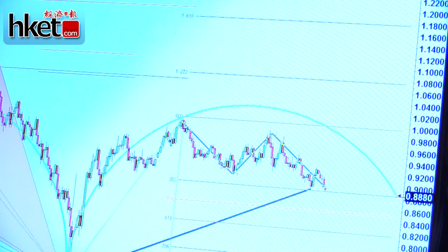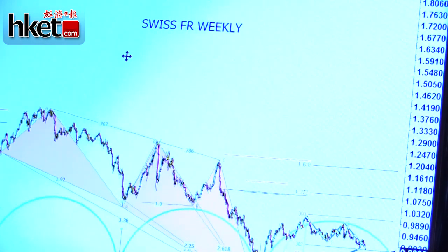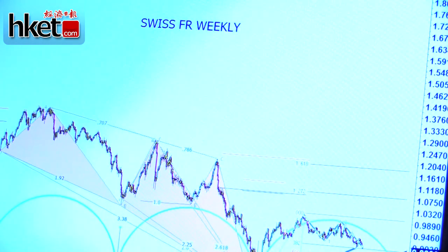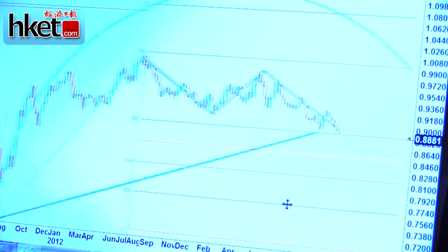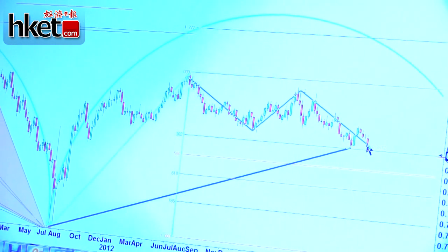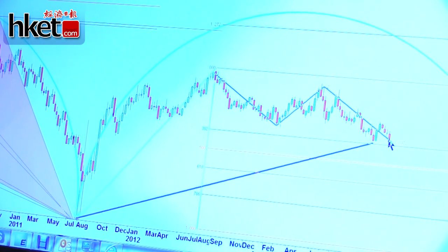We can go back even farther, because you can see the Swiss franc has been in a very bearish market since the year 2000, and this is the first time we've gotten a very clear buy signal in the Swiss franc, right at this level right here. This is just a very, very positive pattern here in the Swiss franc. There's no question about it. It's got everything you could possibly ask for in a trade to try to see if it's going to work.